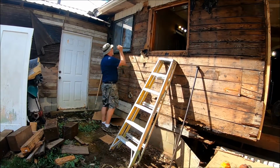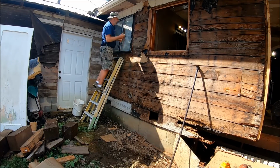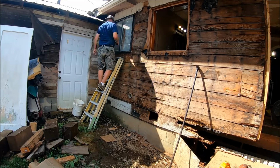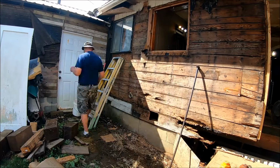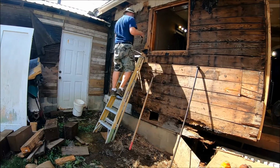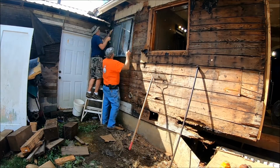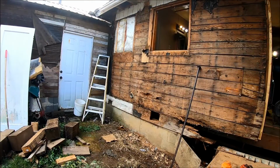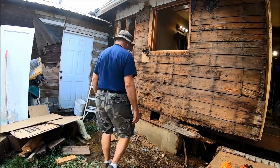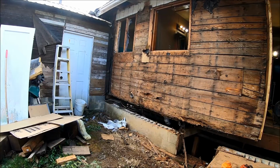Now this other window here, we're not going to put it back in. We're taking it out. That's where the laundry room is right now, and we're going to actually change the sites. Where this window is will be the new bathroom, and the other window, that's where we're going to move the washer and dryer. So we're actually trading the spots for both rooms. You can see how rotted this floor joist is, and obviously it didn't have any weight on it.